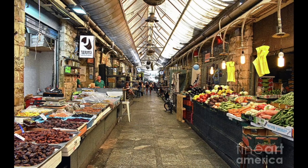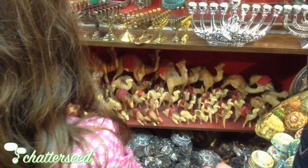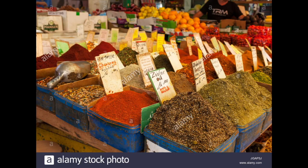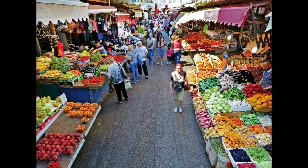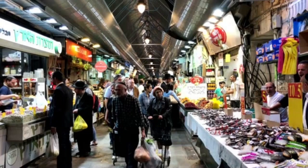My next stop is the Shuk. The Shuk is a marketplace. I love going there for fruits, spices, yummy candies, and just to check out all the yummy food and stores that they have. Come with me. This is an experience you don't want to miss.